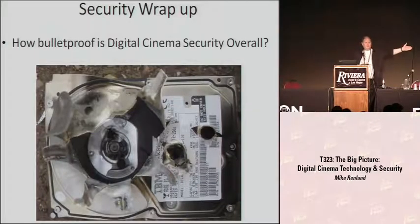Is it bulletproof? That content isn't going anywhere. But really with the pair of SHA-256 keys, the few other things, I mean, how many of you here have a machine that can take dual-link HD-SDI? It's very difficult from the exhibitor standpoint or someone who has physical access to the hard drive to actually use it to pirate the film or whatever.